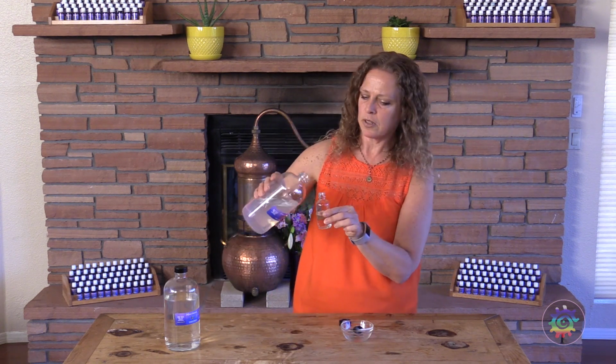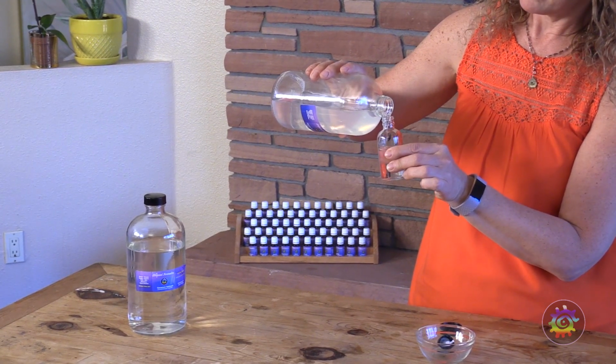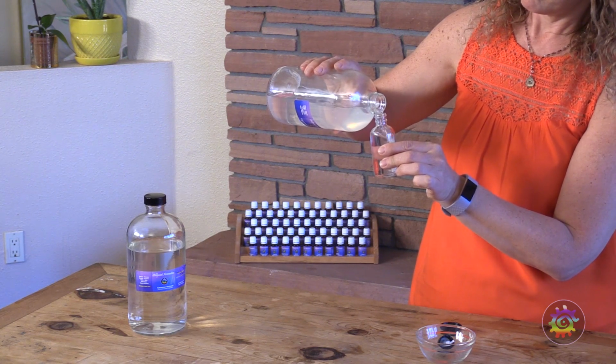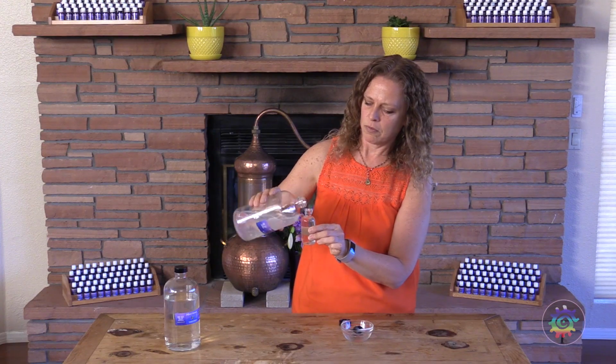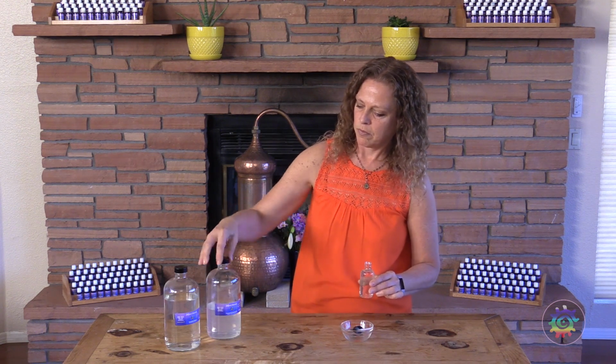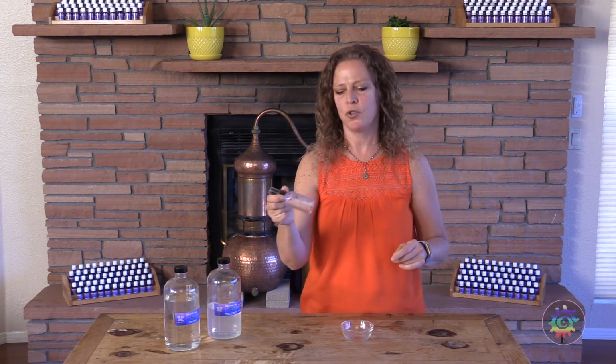So this is the chocolate mint essential water, and I'm just going to fill up the rest of my 2-ounce glass bottle with this chocolate mint essential water. Tighten the cap really well. Put my spray in, and we're good to go. I give it a little shake so that the two different hydrosols are mixed evenly.